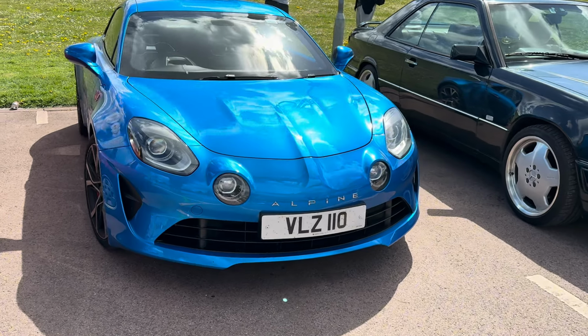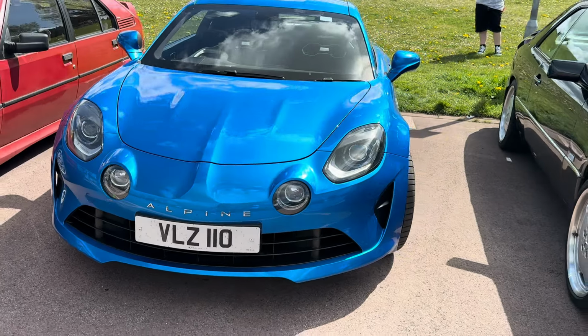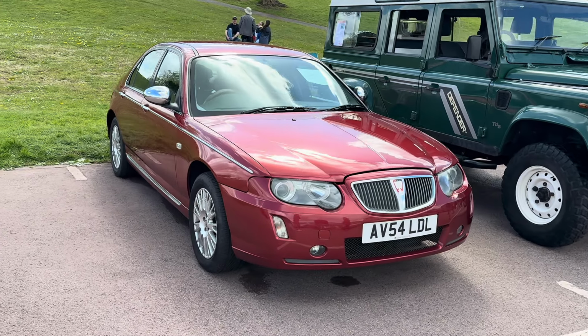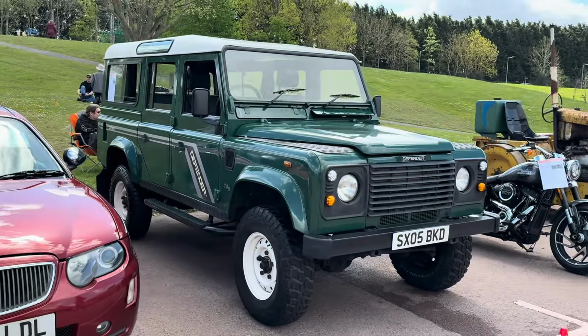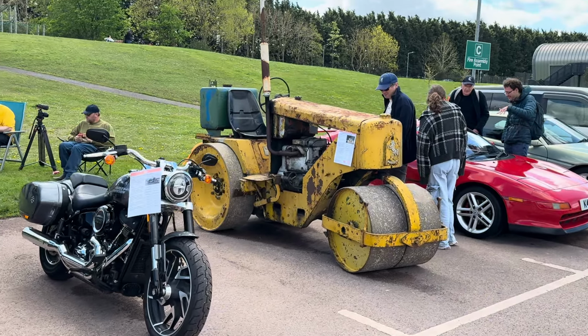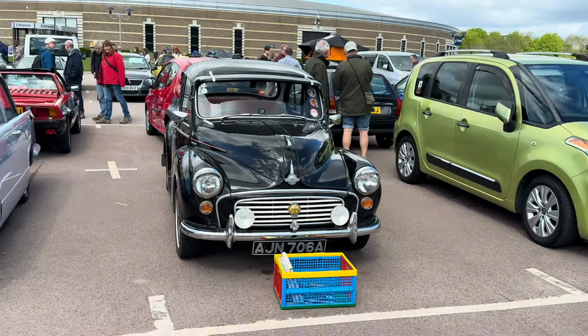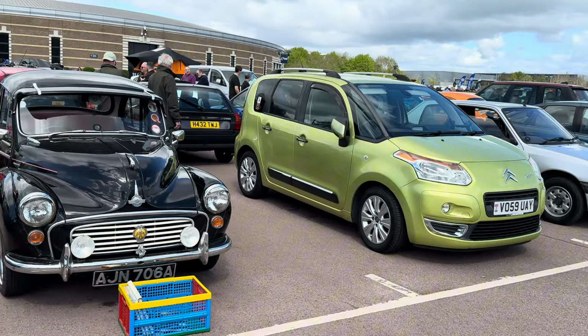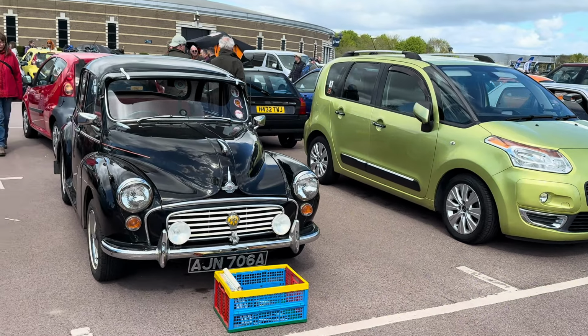Cool. Alpine A110. This is a cool lineup. Rover 75, Land Rover Defender, a motorbike, and a steamroller. Morris Minor, then a C3 Picasso. Don't see that every day.